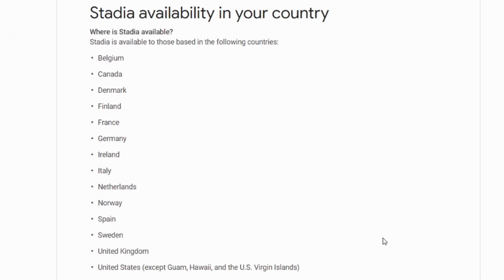You're able to go ahead and download Google Stadia if you live in the US, Canada, or a good handful of European countries. I'll go ahead and list those on the screen here for you as well.